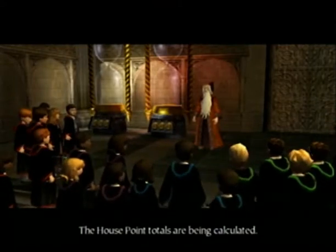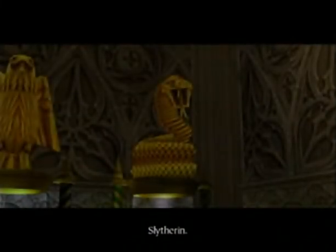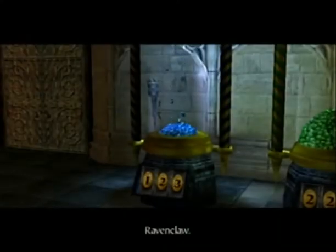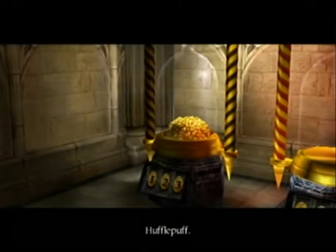And now for the house point total calculations. Slytherin. Slytherin does get to be in the lead for pretty much the whole game, basically, unless you do a whole ton of side quests, and even then you usually can't pass them until pretty much the end. Hufflepuff. And at the end of the game, you can do whatever you want, and they don't award the House Cup until you want them to.